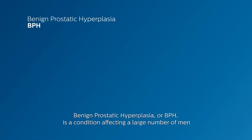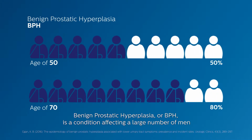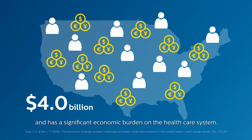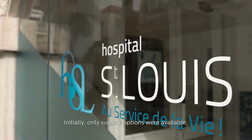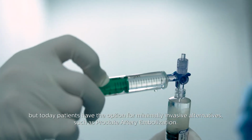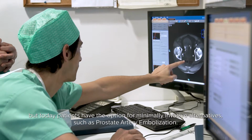Benign prostatic hyperplasia, or BPH, is a condition affecting a large number of men and has a significant economic burden on the healthcare system. Initially, only surgery options were available, but today patients have the option for minimally invasive alternatives such as prostate artery embolization.